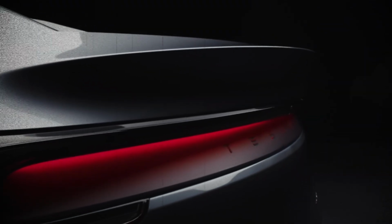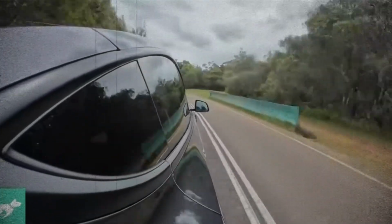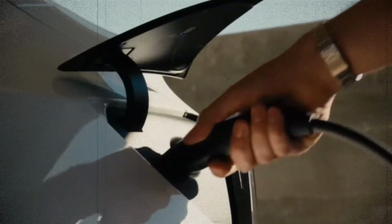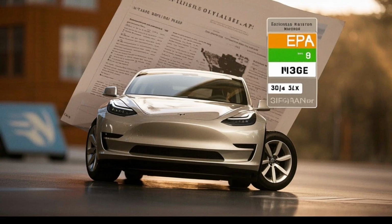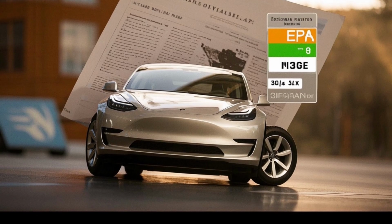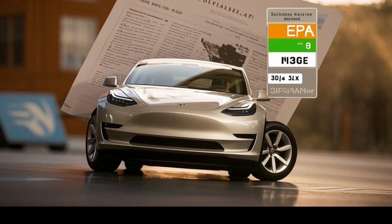Independent tests confirm that the Model 3 achieves averages above 3.7 miles per kilowatt-hour, outperforming many direct competitors. In addition, the EPA rating, which ranges from 113 mpg to 138 mpg for different Model 3 versions, is corroborated by long-term evaluations from renowned publications such as Edmunds and Consumer Reports, which highlight not only efficiency, but also the consistency of results in real-world conditions.